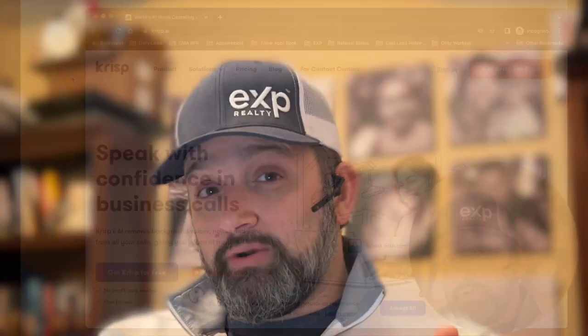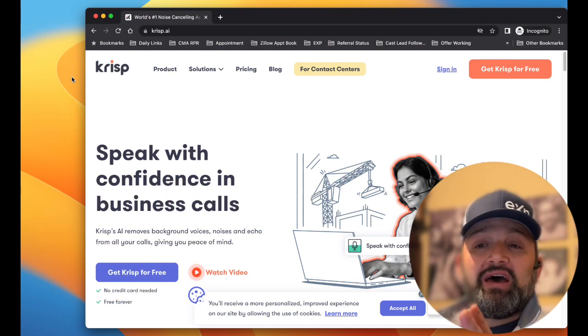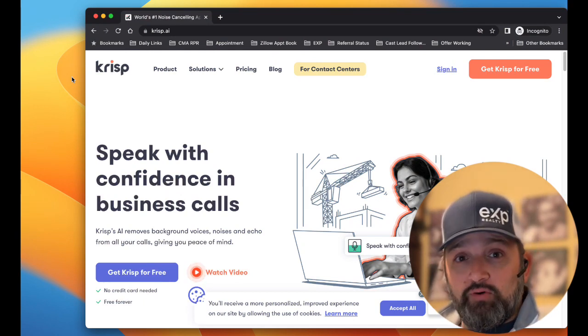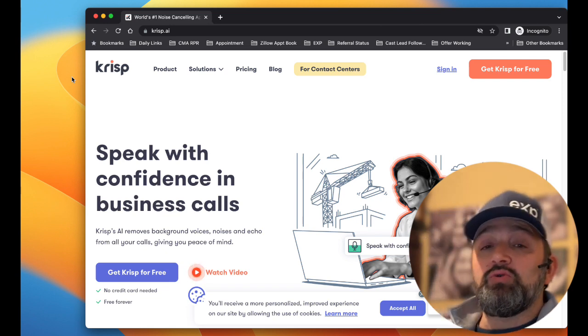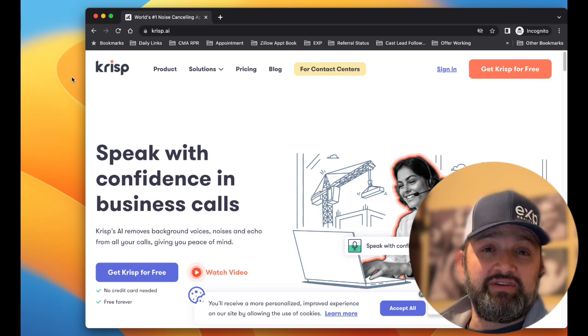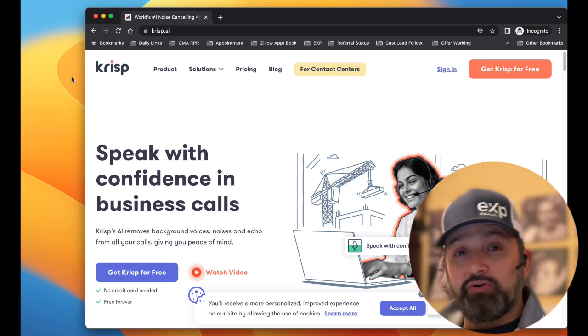I also use a VoIP phone service. So I make a lot of my phone calls through my computer, and that means that I need to have some crisp idea of how that's going to work. So that is what this program is called. It is called Crisp AI. Now, this opportunity is great for functionality when you're trying to cut out that background noise, even more so than just a noise canceling headphone or microphone.